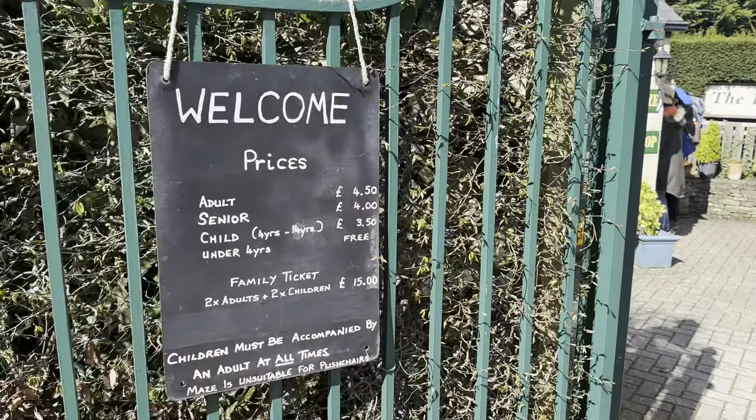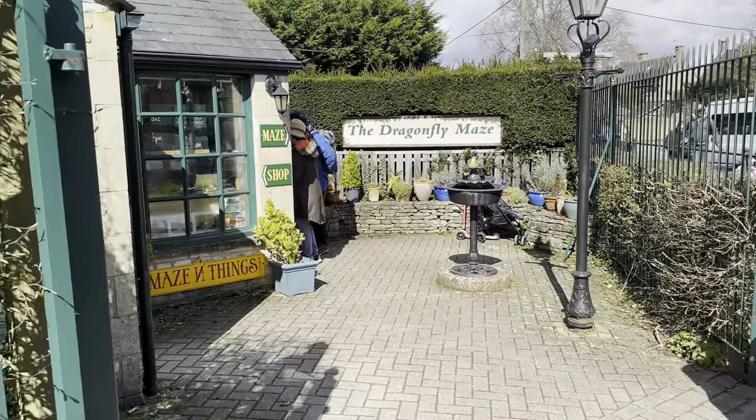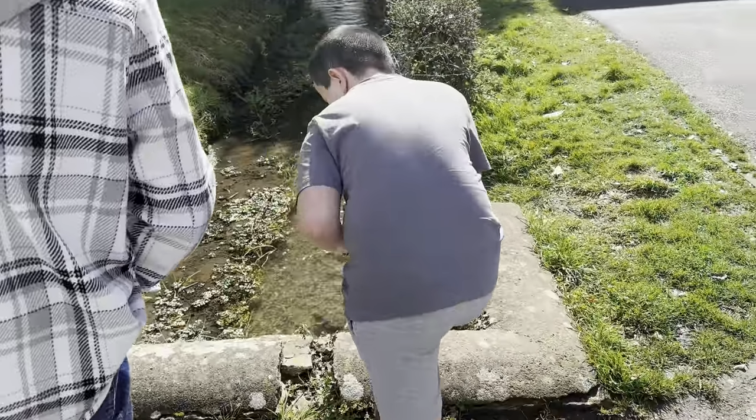So this is the dragonfly maze, which you can go in and walk around. They've got a little shop in there. I've never been in there. Leo's found the water already.